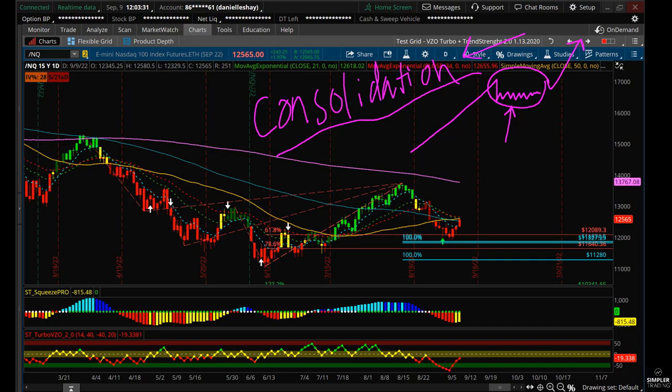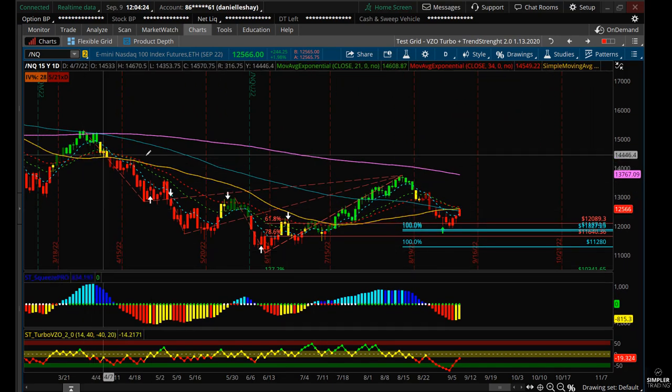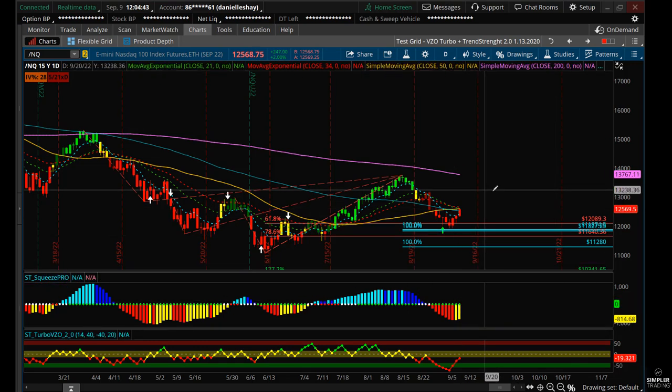So the signal that we use for that, in addition to some technical analysis on the actual chart itself, is going to be this signal right down here, which is the squeeze. Now, there's two different versions of the squeeze. The one that I have on my chart is called the Squeeze Pro. It has a couple additional signals, but there is also a free squeeze in Thinkorswim.